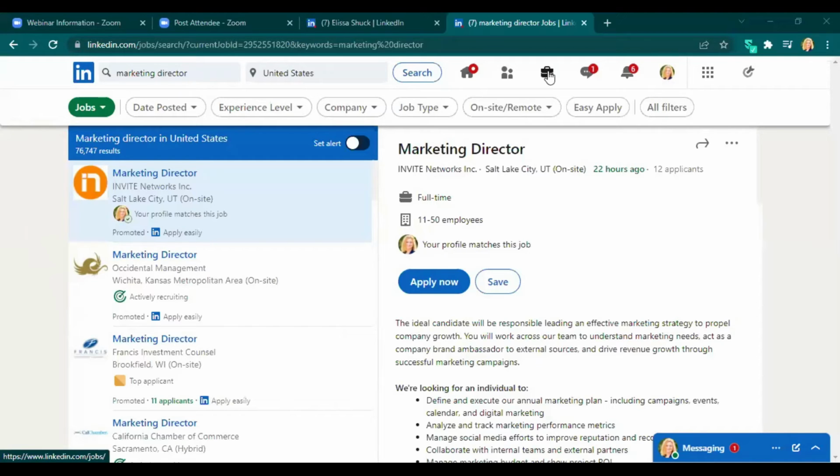You may already know that. Notice that I've put in here marketing director in the United States. You've got any number of filters that you can use here to help define that, but I want to cover a couple of things here that will really be helpful. Now, marketing director, isn't it interesting that LinkedIn is telling me that my profile matches this job? Not a surprise, since I came from a marketing background and I have a lot of keywords sprinkled throughout my profile about marketing. LinkedIn has picked up on the fact that this job is a match to me.